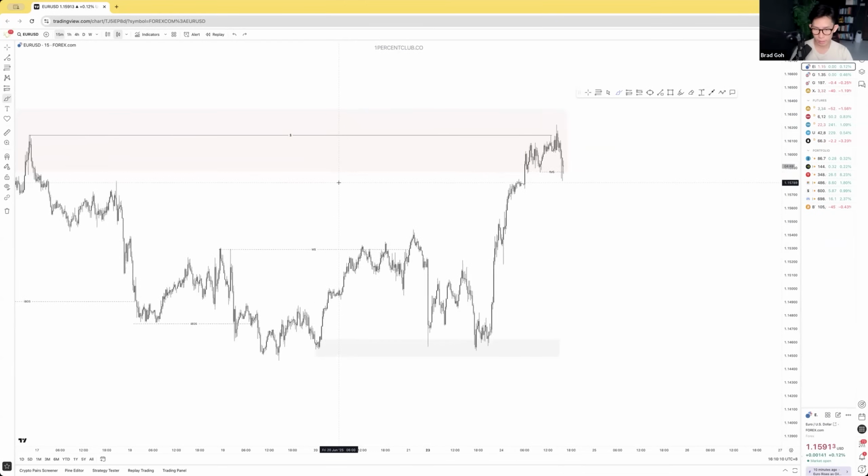So in this case itself, it's kind of like in the middle of nowhere. It's not really the perfect time to trade, because if you want to enter for a sell, you could have done it right here and then just take profit right here, right? This would be a very quick scalp.